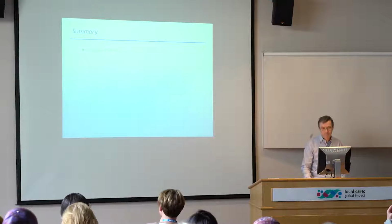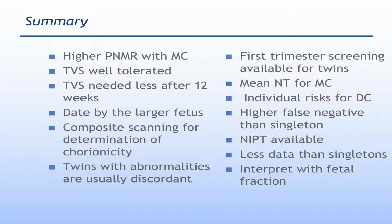So in summary, what we do know: higher perinatal mortality rate with monochorionic twins. We know that transvaginal ultrasound is well tolerated by women. We know that it's needed less to diagnose structural defects after 12 weeks of pregnancy. You should remember that you've got to date by the larger fetus. Composite scanning is necessary for determination of chorionicity, as we discussed in the first lecture. Twins with abnormalities are usually discordant, regardless of chorionicity.